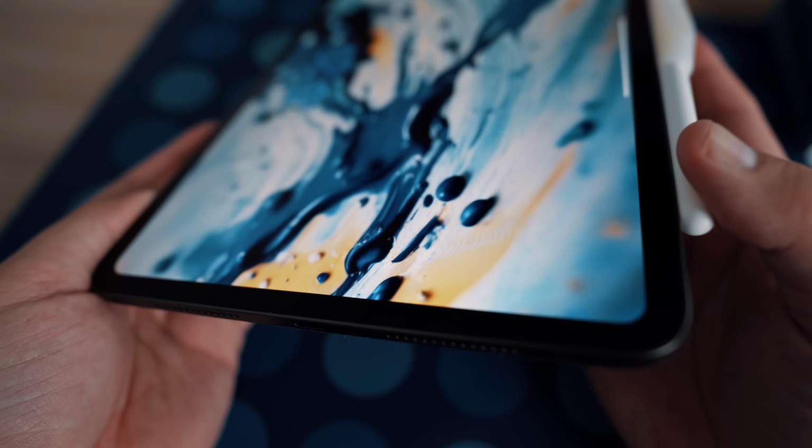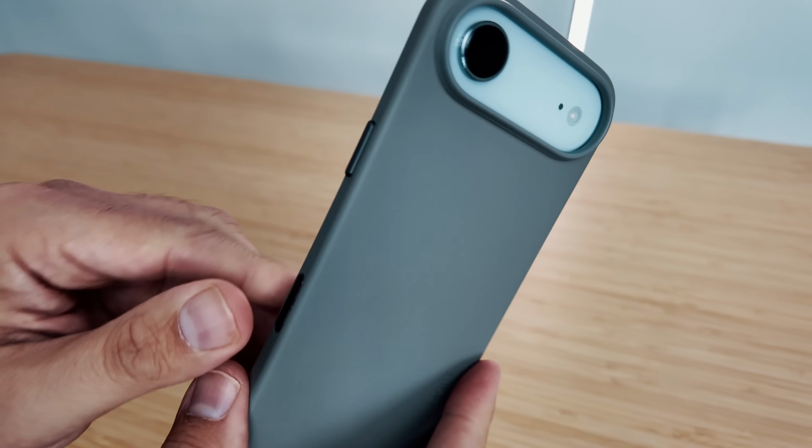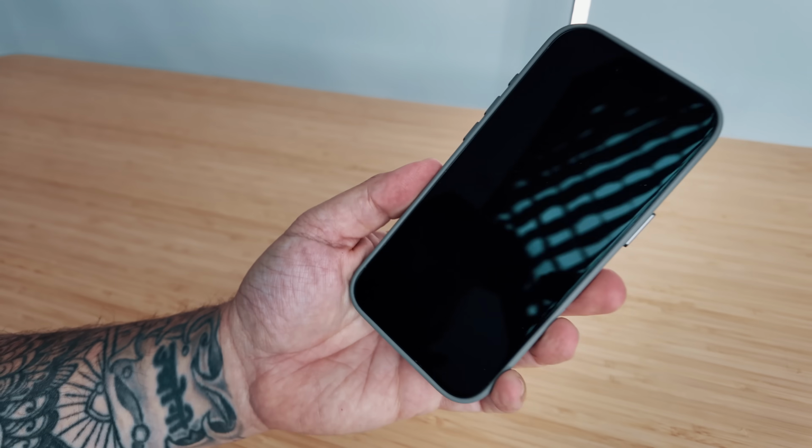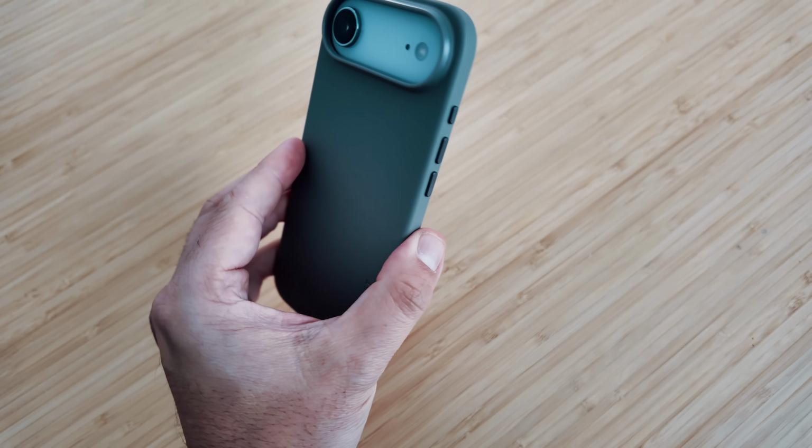And do you know what? I had the exact same two thoughts holding this as I did when I first held that iPad Pro. The first one was, holy shit, I'm definitely going to break this. And the second one was, I need to put a case on this thing immediately. So I did. I put on a case and I was instantly disappointed because whilst this was still super light, with a case, it just wasn't as thin. In fact, it felt much more like a regular iPhone.